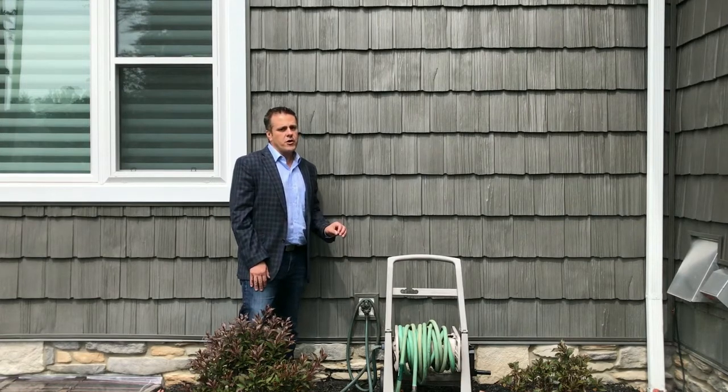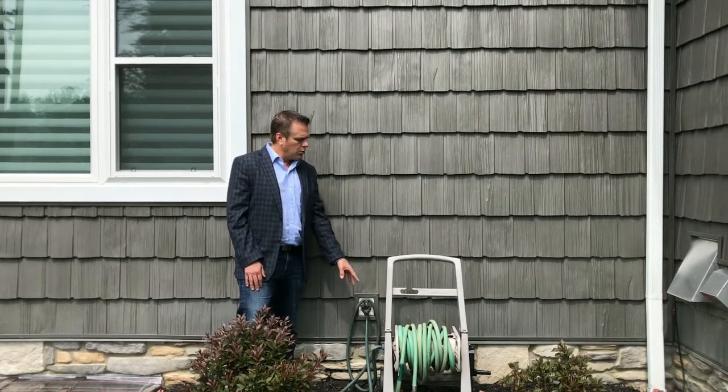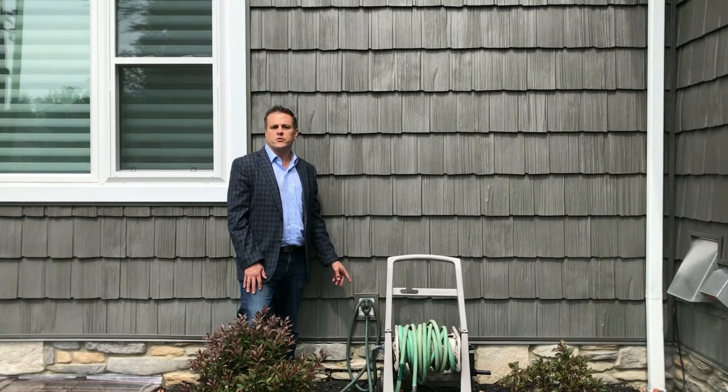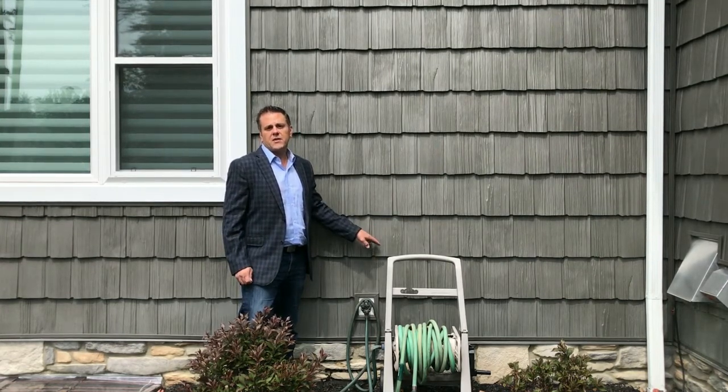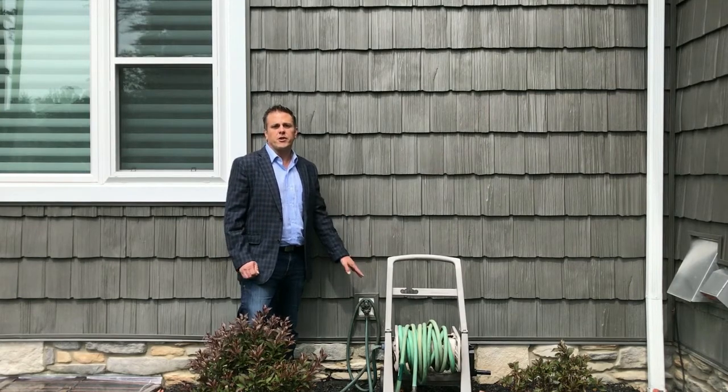So very, very critical to unhook all your garden hoses from your spigots during the winter. If you don't and it freezes, it's going to rupture inside the house and flood your basement. So very critical item.